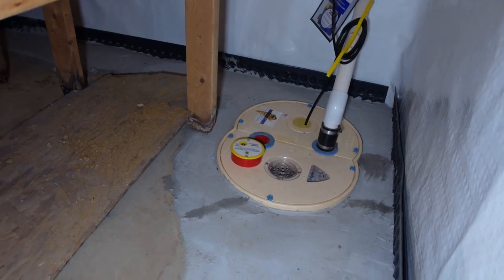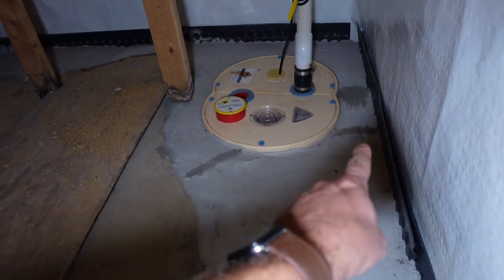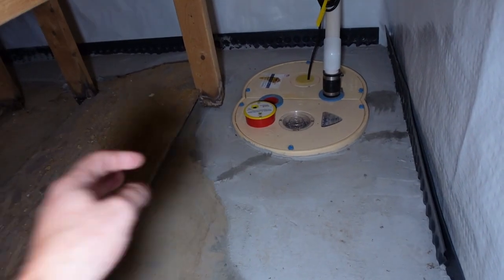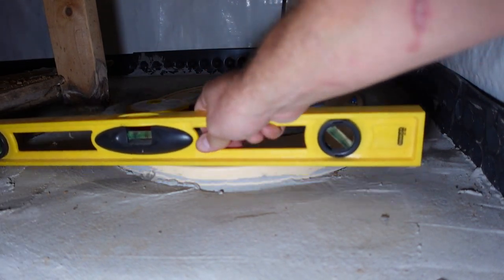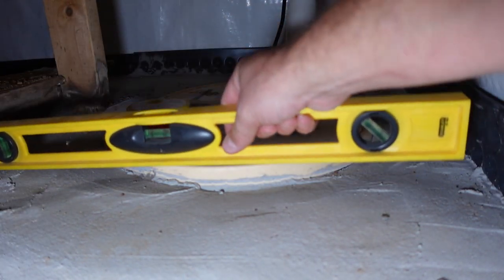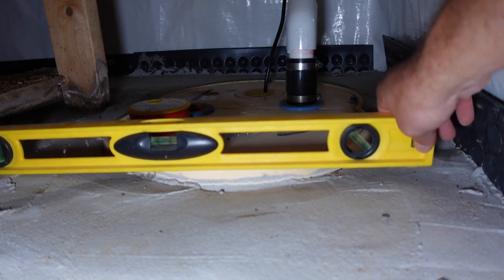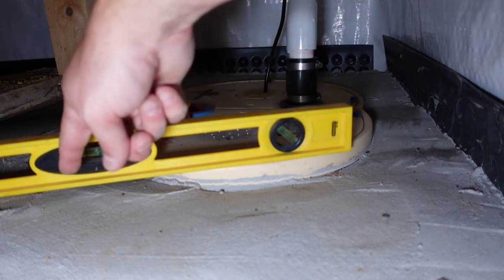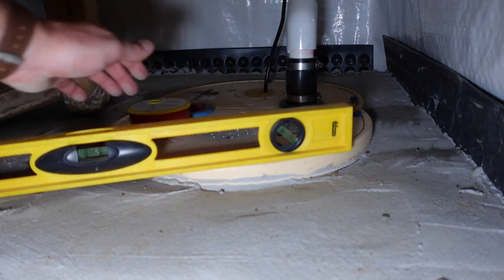But first, what I wanna do is run a level from over there to this side because it dips down here. Figure out the drop. We might have to put a piece of 2x4 or something there to balance out that leg. All right, so it looks fairly level right about there at the top. So we can come off the cement and see that the bubble's there. So what we wanna do, this is level right now, flat on the cement to the top of this basin.